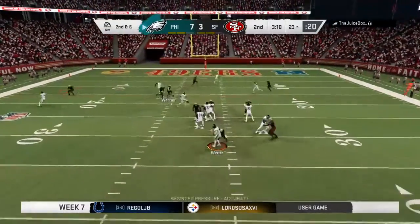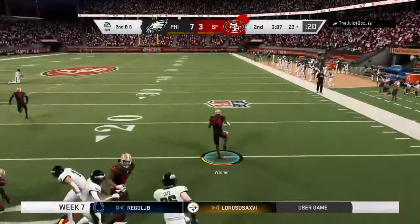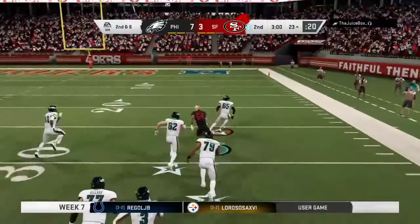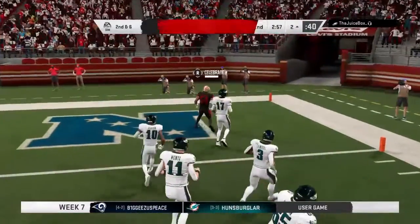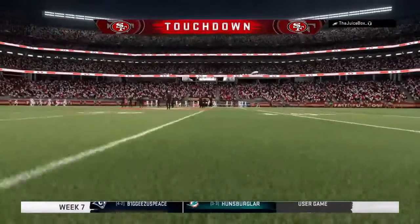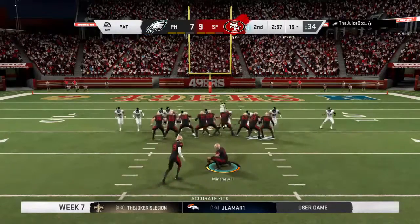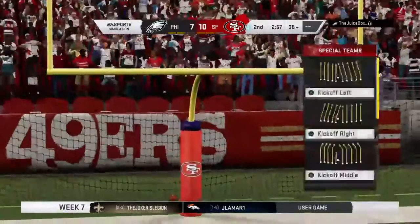To throw on 2nd and 6. Wentz. Oh, a ball batted in the air, and now it's intercepted. Picked off at the 13. And now off to the races down the right side. And they will score. It's a 49er touchdown. Robbie Gould on for the extra point. And it's through, and that makes the lead 10-7.